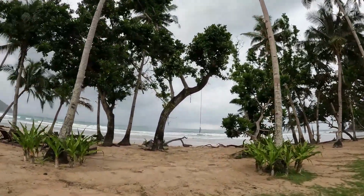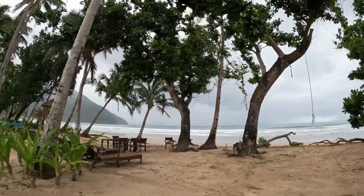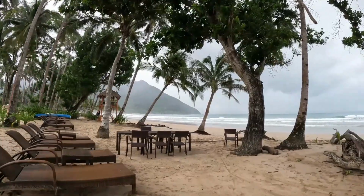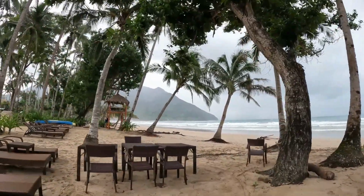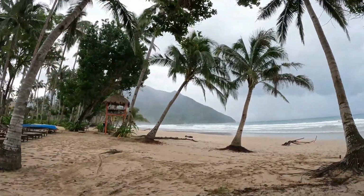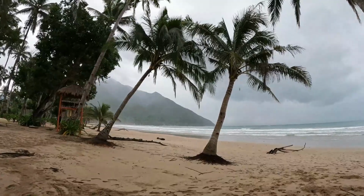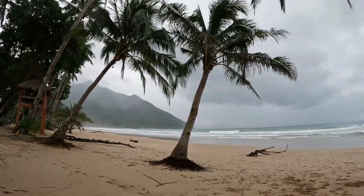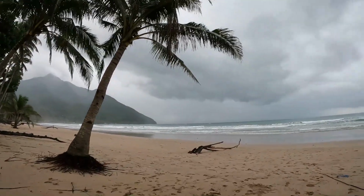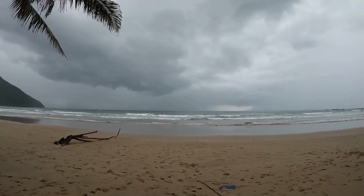Look, this is because of the weather today. We have the low pressure area here in Palawan, in Puerto Princesa. Okay, so the typhoon name was Queenie, but it's considered as the low pressure area for right now. It's not strong, but look at the waves.